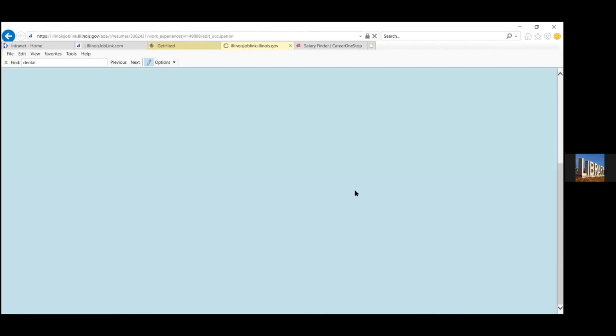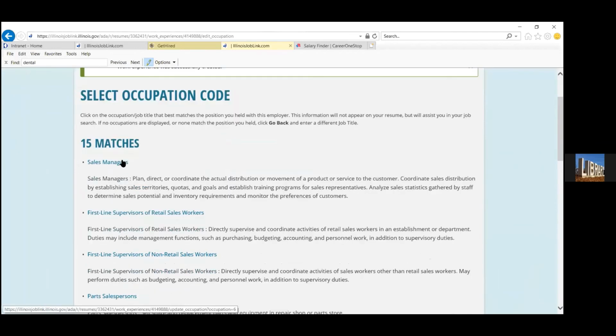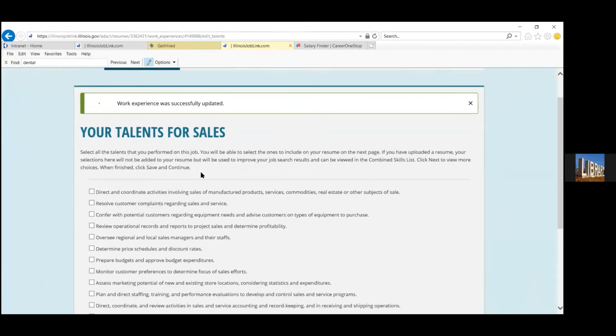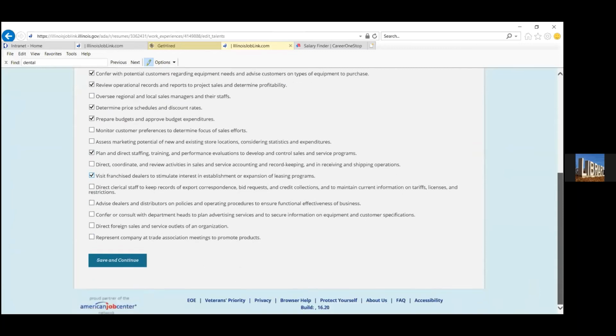Create work experience. Again, it's going to take me to the occupation code where I'm going to select the job that I previously had. And the reason why I wanted to go through this is to show you this system where I have to go and select the three sections here. The first is talents. And that's why I want to reemphasize that building a resume in this system is not a 5-minute job because it does take time. And the more you put into it, the better it's going to be.